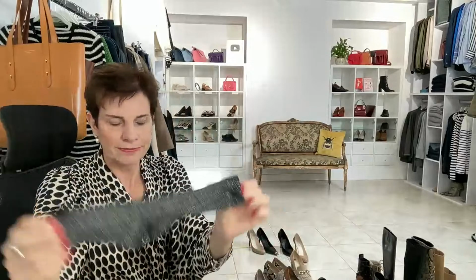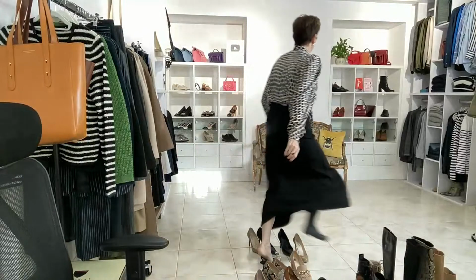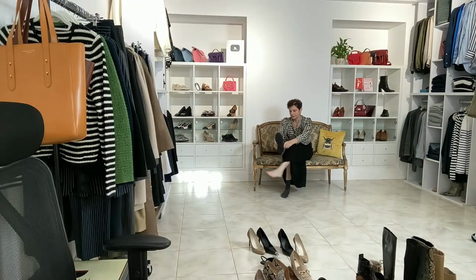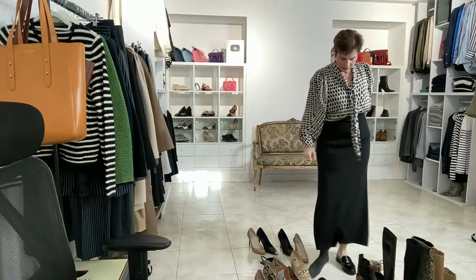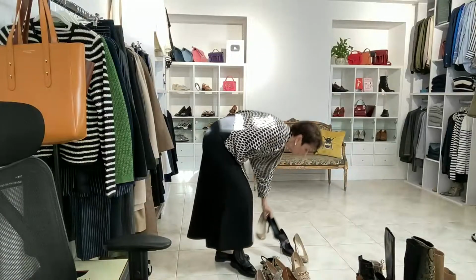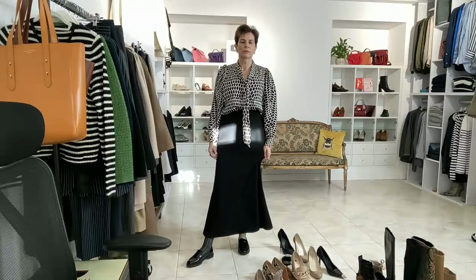Right. Lovely. So I need the other loafer that we have. So no socks on this one, and socks with that one, because everything is shown with socks at the moment. Okay. Forget now that I'm wearing this long skirt because I know it doesn't go. So it is not about that. It's just in case I wore something like this.